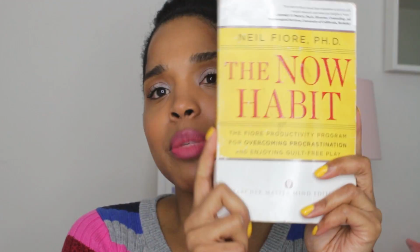So I have just a few more things. These are just random things. So I have this book. It's called The Now Habit. This book is all about procrastination, and really it's focused on getting behind why we procrastinate. And the author's philosophy is basically that procrastination is a symptom of something else. And so as long as you're only focused on surface things to stop procrastination, you're not going to get to the root of why you're procrastinating. I really have enjoyed this book.